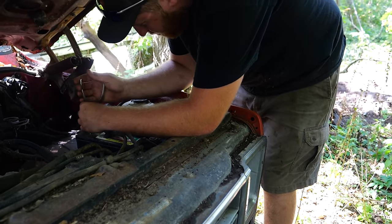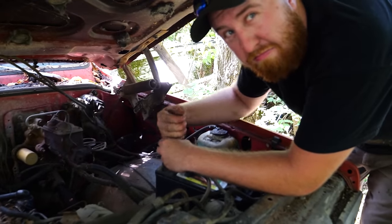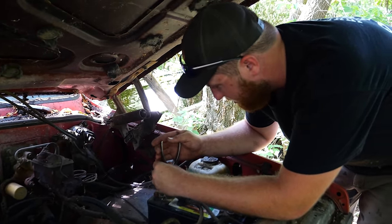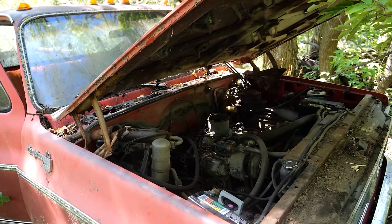Clean these terminals up a little bit. That sounds almost like it's firing. I don't know. All right, let's see if that makes a difference. All right, don't start light's off.